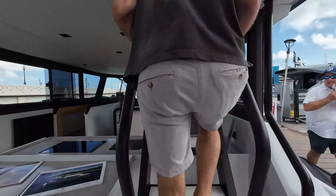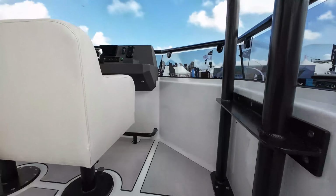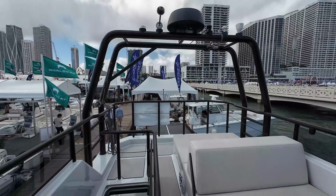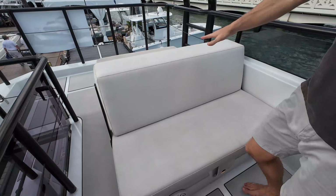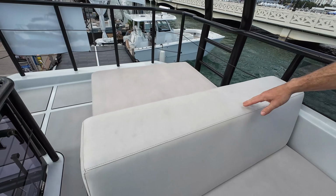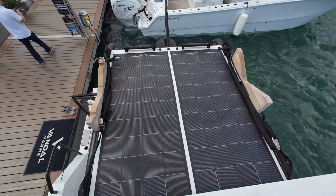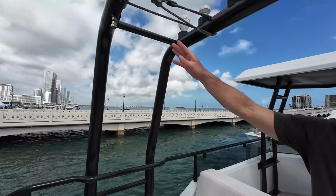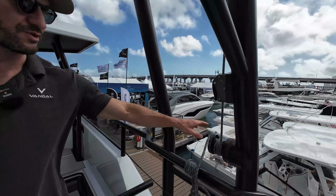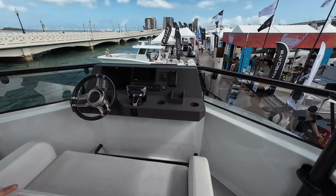Oh, that breeze is great up here, huh? Because it's hot today. It's beautiful. So you've got the same sort of seating arrangement up here. You've got a big lounge, and the 3-position backrest that you can set up how you want. There's solar that sits underneath the dinghy cradle, and this is your davit arm that we talked about earlier. Here you pull the pin, it'll release. And here's your winch, which can either be a manual or electric driven unit, depending on what you want.